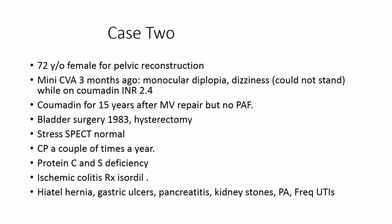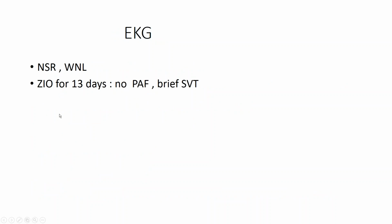And stress spec was normal, which doesn't seem to mean much. Chest pain a couple times a year, protein C and protein S deficiency, ischemic colitis treated with Isordil, hiatal hernia, gastric ulcers, pancreatitis, kidney stones, frequent urinary tract infections, which goes along with pelvic floor disease. And so the EKG was normal. The Zio over 13 days showed no paroxysmal atrial fibrillation and some brief runs of AV nodal reentry tachycardia, that is SVT, that weren't very significant or interesting.